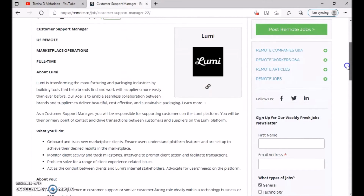So a little bit about what Lumi is. Lumi is transforming the manufacturing and packaging industry by building tools that help brands find and work with suppliers easier than ever before. Their goal is to enable seamless collaboration between brands and suppliers to deliver beautiful, cost-effective, and sustainable packaging. If you want to know a little bit more, you can go ahead and click this to learn more about Lumi, or you can go to lumi.com.